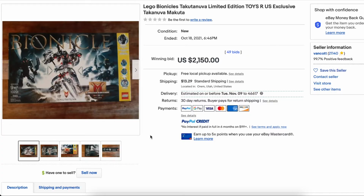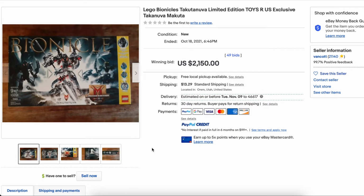Alright guys, so starting at number 5, we have a Bionicles limited edition Toys R Us exclusive. This comes from 2003. Like I said, Toys R Us exclusive, so pretty interesting here. A nice little archive of what the Toys R Us exclusives were. This came in conjunction with the release of Bionicle Mask of Light. Honestly, a great movie, came out in 2003 as well. And this was available at Toys R Us for a limited time.